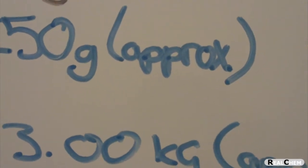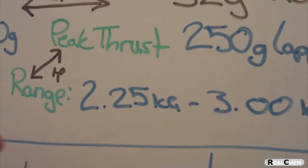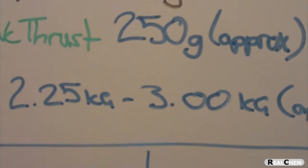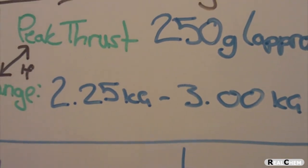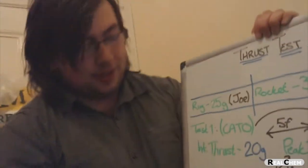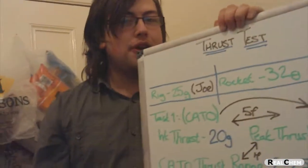It really isn't bad. That's half of what we think is about an industry standard. However, during CATO, during its explosion, we got 2.25 to 3 kilograms of thrust. That would be enough to take it beyond, what, 300 feet? We reckon. That's a lot of power that we wouldn't be able to handle. However, at 250, if we can get a constant stream of that, we could have a perfectly fired rocket for our next rig.